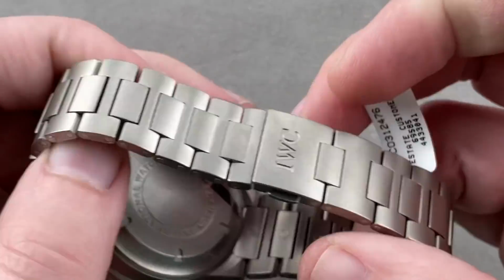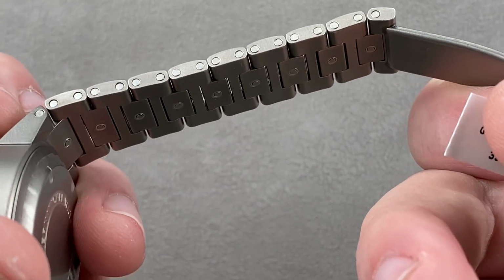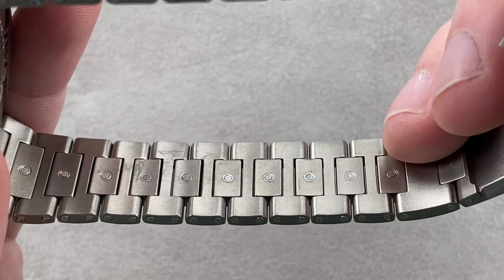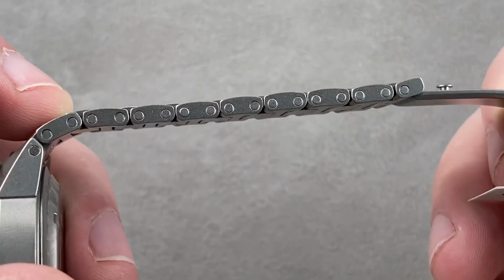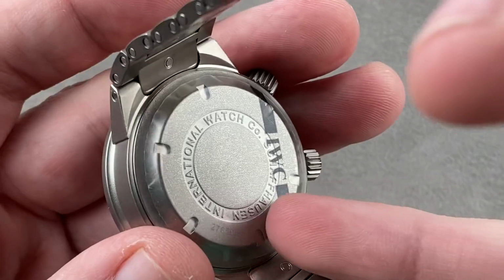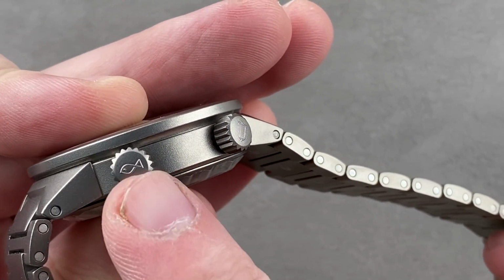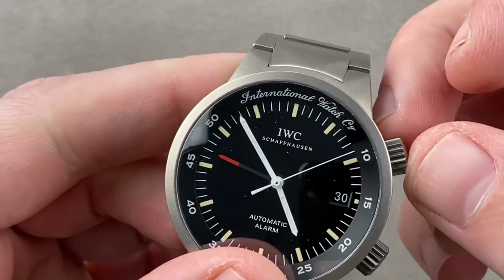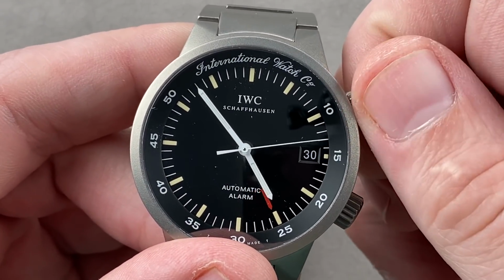And you can see one of the innovations of the GST line was a modular bracelet for which every single link is removable. So you can absolutely size this one right down to the individual links, cut it down as much as you want, every link removes. Solid case back, early IWC fish style crown, and then of course you adjust the alarm. We may as well fire up the alarm. Hope I wound it.